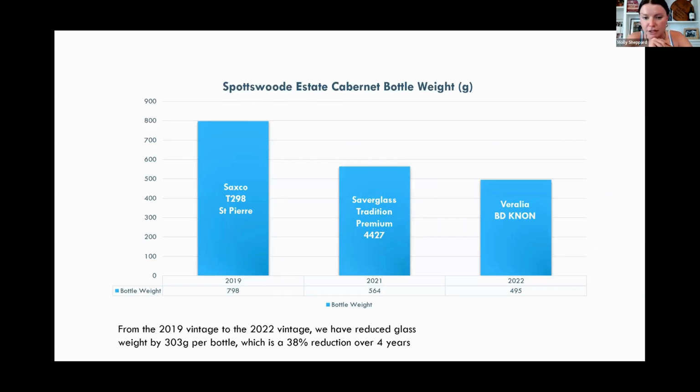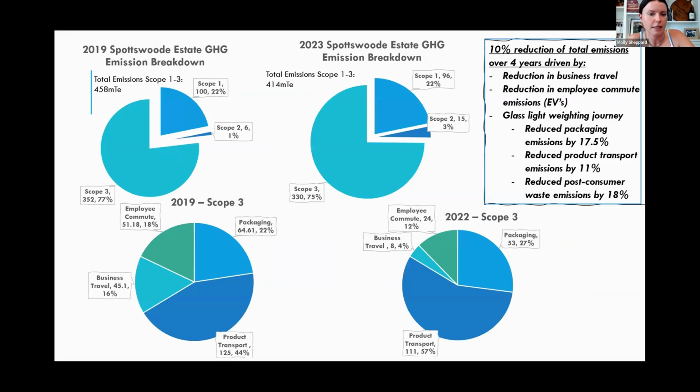This is glass lightweighting. Just to jump on to what Aaron had mentioned, we have brought our estate Cabernet, which is at $285 a bottle. This is a big piece of what we're trying to advocate for as well, that high quality wines don't need to be in really heavy bottles. So we've reduced our glass weight from 798 grams to 495 for our estate Cabernet, which is a 38% reduction over a 4-year period. And if you want to jump again, Lisa, real quick.